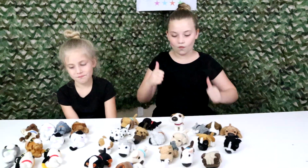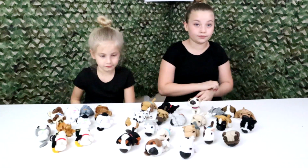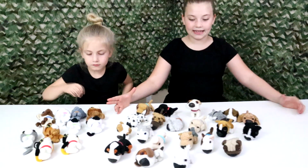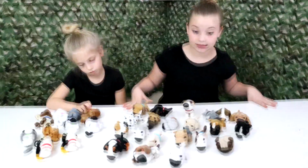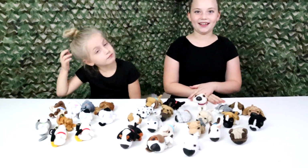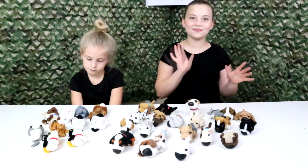Okay, so next we're showing you the dogs. They came big, but these are the miniature plush dogs, and they were actually put out for McDonald's in 2004. Yes, I looked this up already. April 2004, they came out with the dogs for McDonald's. And there's cats.